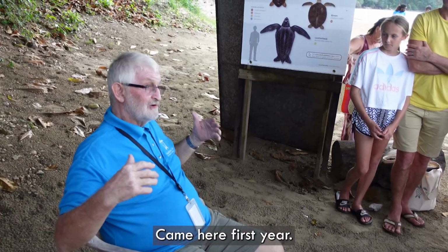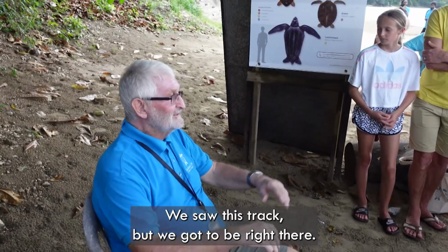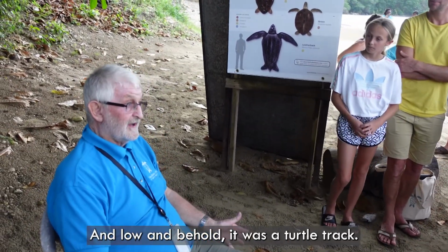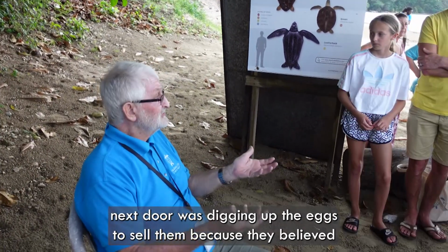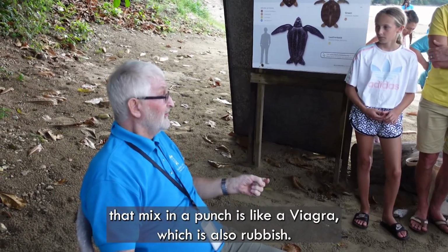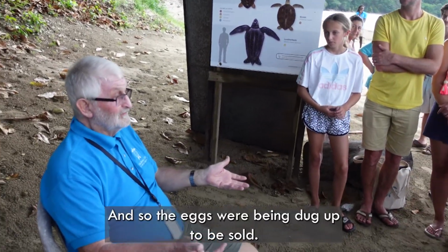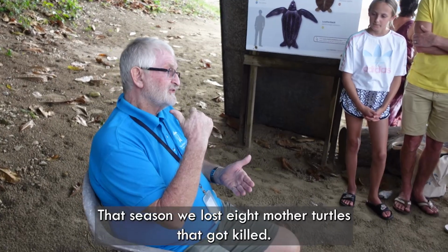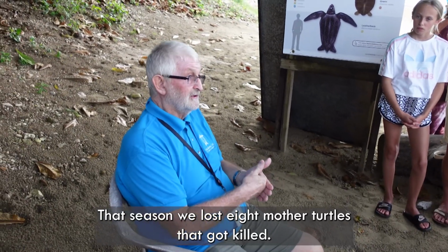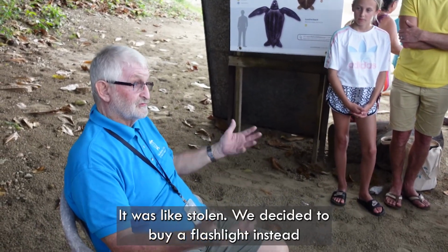So came here, first year we were here, in the June, we saw this track coming up the beach. We went down and lo and behold, it was a turtle track. But the guy that was looking after the house next door was digging up the eggs to sell them because they believe that mixed in a punch, it's like a Viagra, which is utter rubbish, it's not. But they believe it. And so the eggs were being dug up to be sold. That season we lost 8 mother turtles that got killed. Every turtle that came out they killed, and every nest that was laid was stolen.